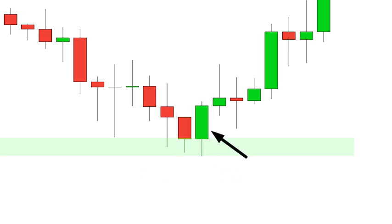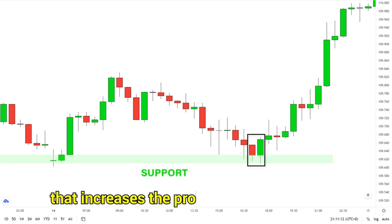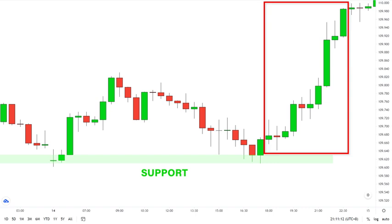This is when we have a green candle that completely engulfs the previous red candle. Because this candlestick pattern is occurring at our level of support, that increases the probabilities of this trade, and we see a sharp move to the upside shortly after.